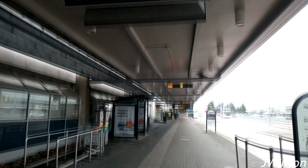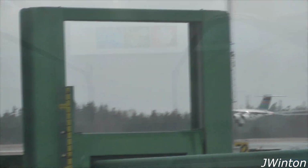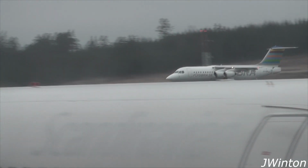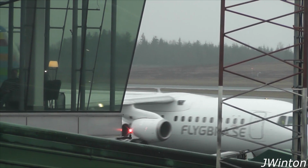Gothenburg Landvetter Airport has a nice modern terminal handling about 6 million passengers a year from major carriers such as Ryanair and Norwegian. Here is my Avro RJ100 just landing on runway 21. I cannot tell you how excited I was when I saw this touching down on the runway. I just wanted to board the aircraft right there and then. It was fantastic to see it pull into the terminal.